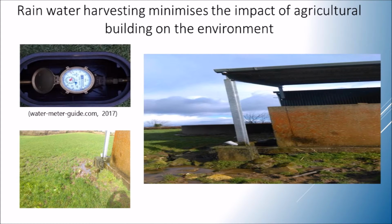Two images taken on the farm of Anthony Mulligan show the effect rainwater runoff from sheds can have on fields. Fields become waterlogged, affecting soil structure and making grazing much more difficult. This water can become contaminated with silage effluent and can end up in rivers and other water courses, leading to water pollution.